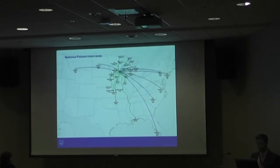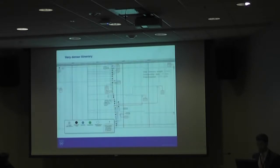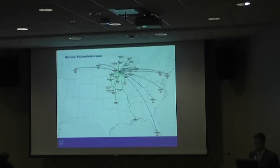So I'll give you just an overview of some of the things that we learned with the first phase of the project, and I mentioned where people were coming from. Here's a map of all the people that we talked to. We talked to 32 patients, and then we did a record review of 100 patients to augment that. And so here's the people that we got.